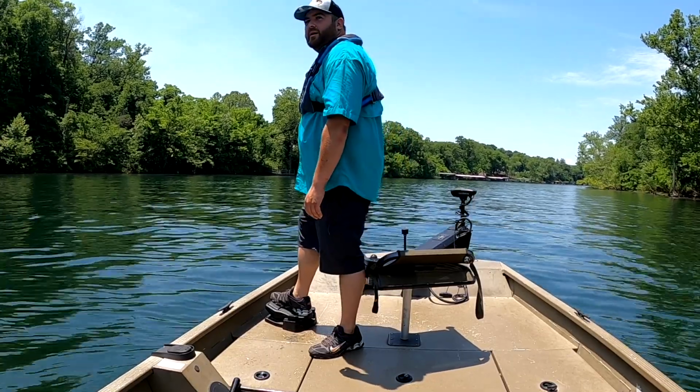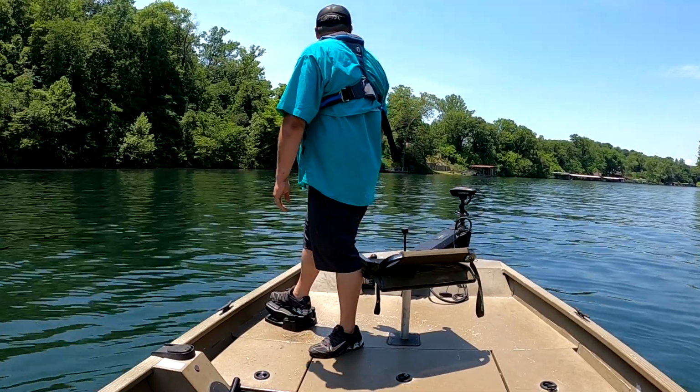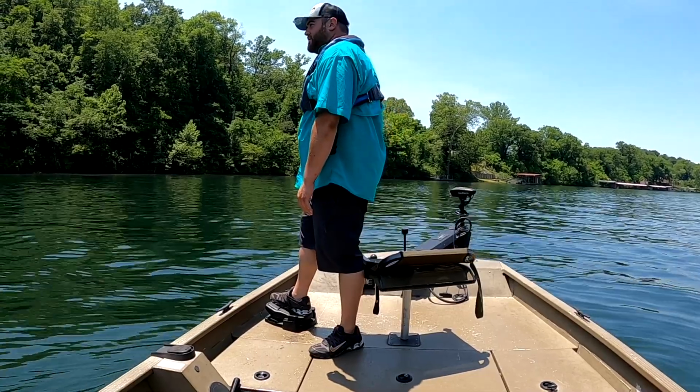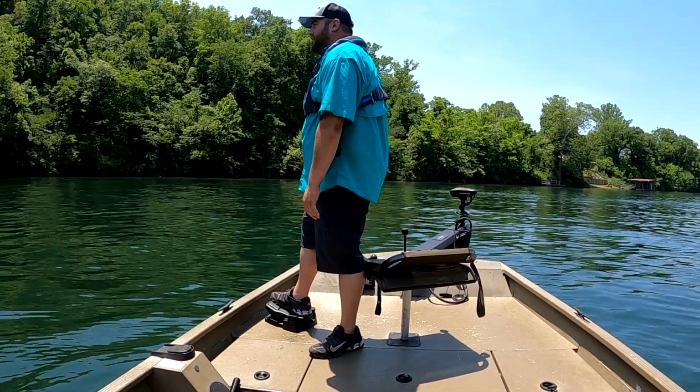Oh, let's see. I am boated up. I am just right around the corner from the dock, right before the lake takes a bend towards Trout Hollow Lodge. I'm gonna scoot all the way out here to the middle, the deeper part of the lake, kind of get over here in the faster side of the water.